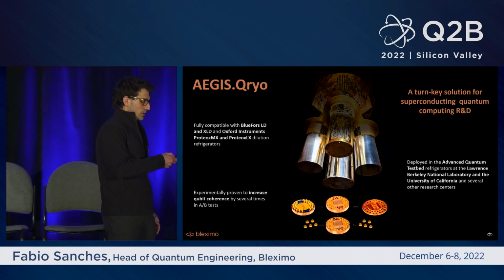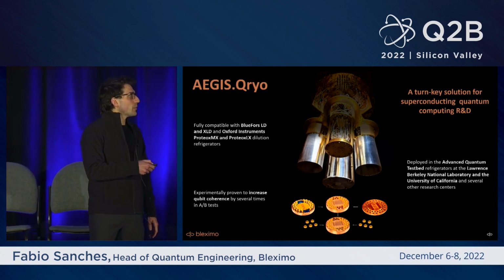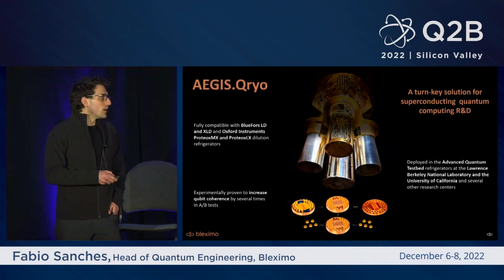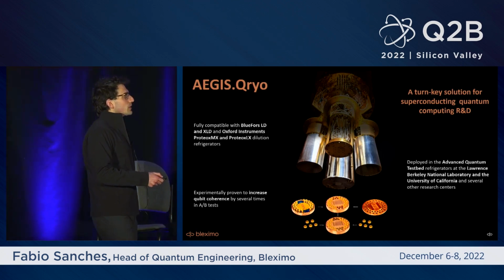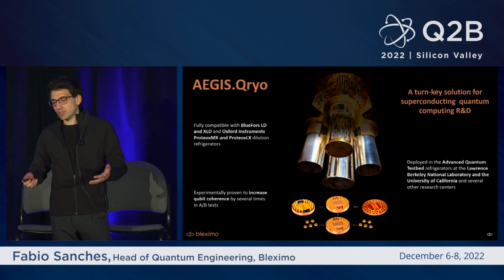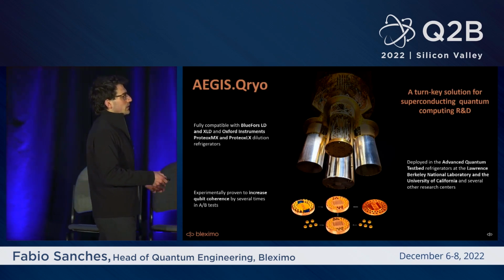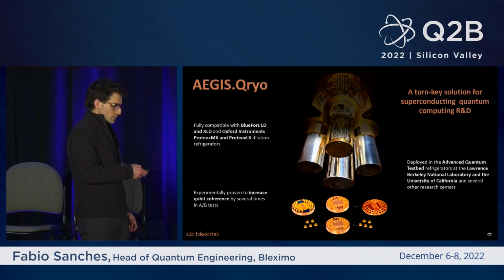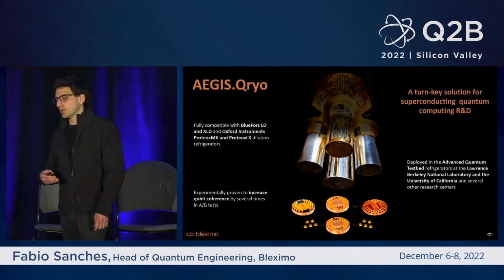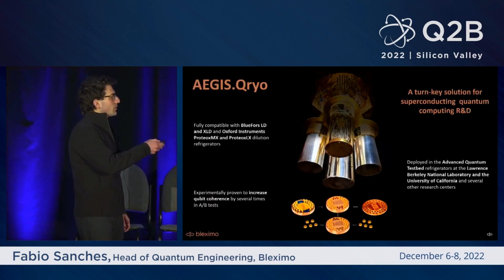Okay, another aspect that I mentioned is the cryogenic platform. This is a dilution refrigerator. It cools the chip down, and there's a bunch of cables here that are used to control and read out the qubits. But you also need to isolate the processor from environmental noise. In order to do so, we develop our own shielding and packaging technology. You can see that at the bottom. We actually sell these to academic institutions and national labs.